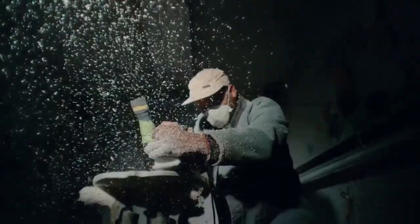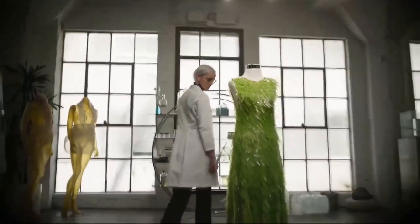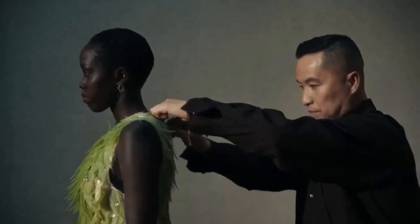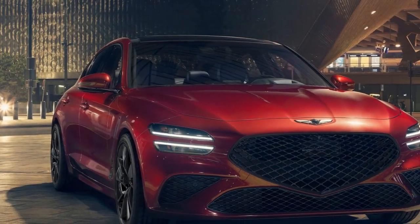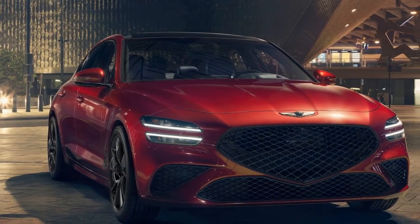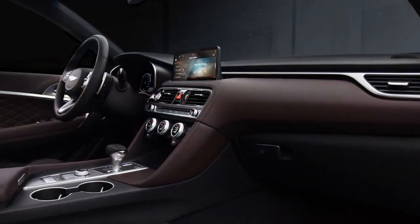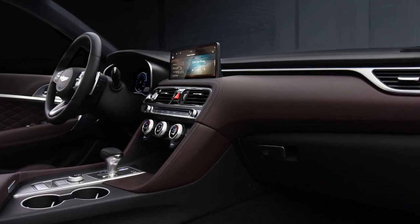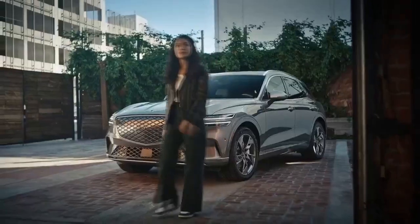The cabin is adorned with high-quality materials such as leather and aluminum accents. The well-crafted seats provide exceptional support and comfort for both the driver and passengers, ensuring a pleasurable long-distance driving experience. Technology takes center stage in the G70, with a 10.25-inch infotainment display that seamlessly integrates with the dashboard. It boasts a user-friendly interface that controls navigation, entertainment, and connectivity features. Furthermore, Apple CarPlay and Android Auto compatibility offer added convenience.